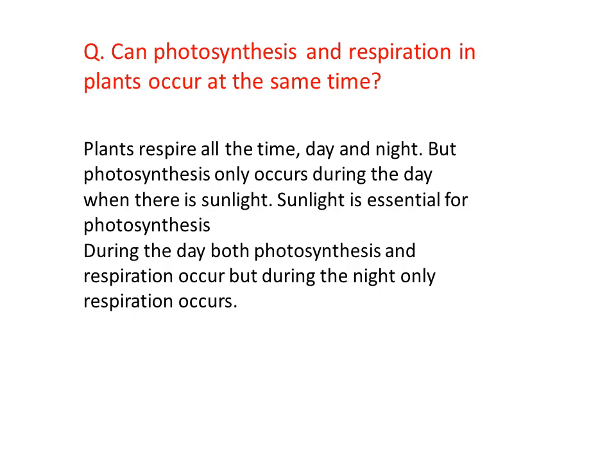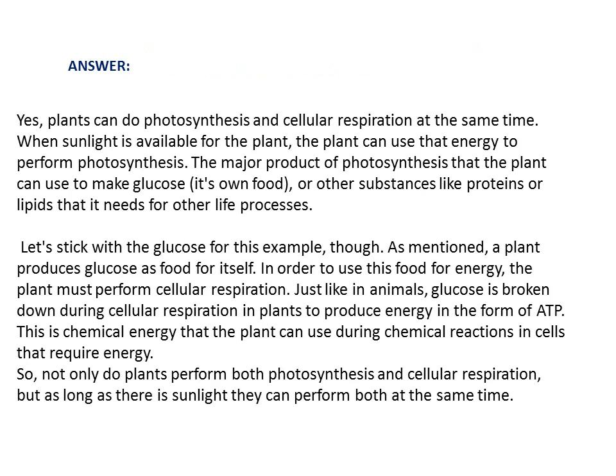Now to understand how photosynthesis and respiration occur at the same time, we need to go into some detail. So on the next page I will give some more detailed information on how photosynthesis and respiration in plants occur at the same time. So the answer is here: yes, plants can do photosynthesis and cellular respiration at the same time. When sunlight is available for the plant, they can use that energy to perform photosynthesis.